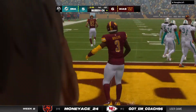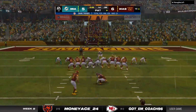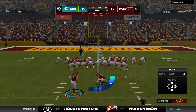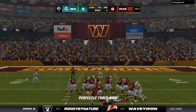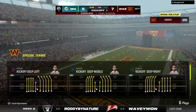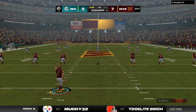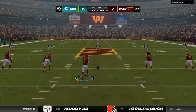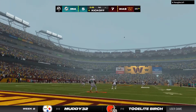Touchdown, Commanders. Malik Willis, a 16-yard touchdown run. And Washington has taken the lead. A good hold in these wet conditions. The point after is up and good. And the lead is now 2. Washington kick team back out there now as they will send this one away.